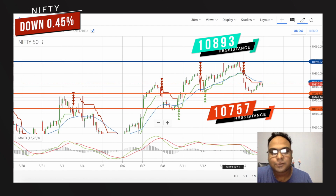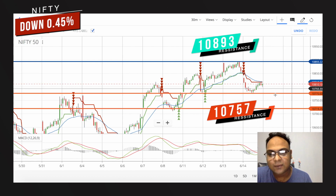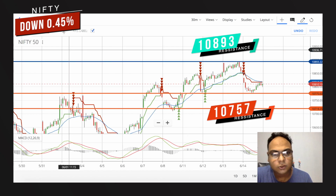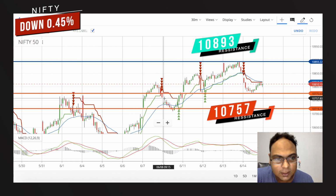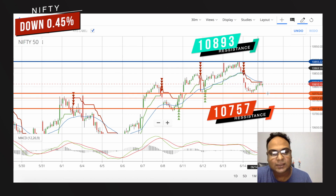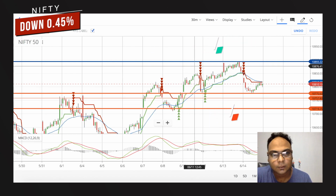But as per the analysis of the technical charts and the option chain data, I personally feel that Nifty should trade between 10,775 and 10,893. It might also fall towards a level which is slightly important, 10,757. So this is another level of support for Nifty. But mostly these are the trading zones for Nifty in the coming 2 to 3 trading sessions.